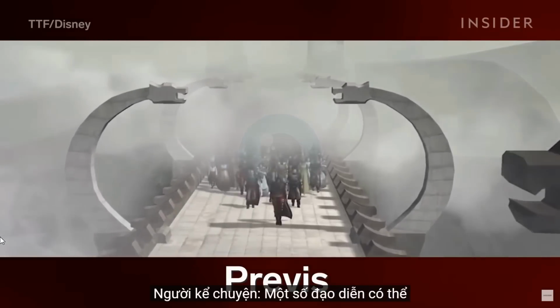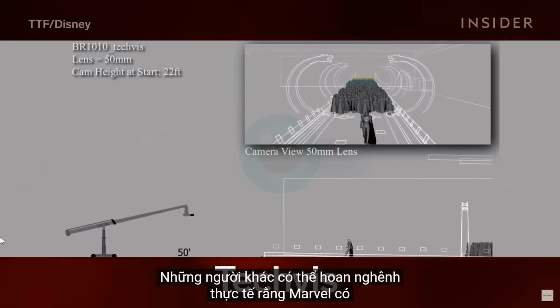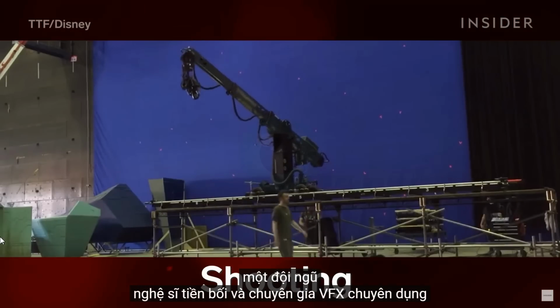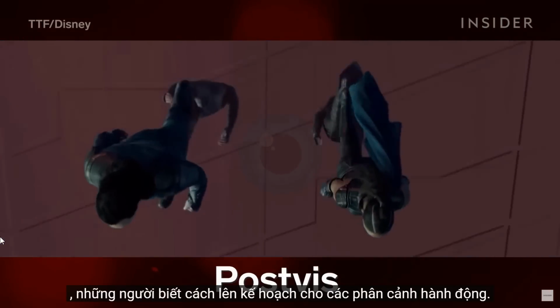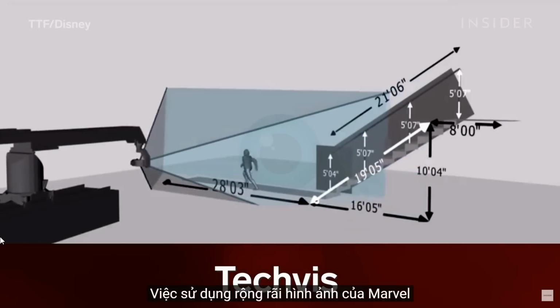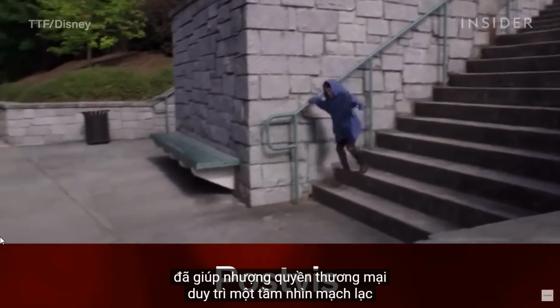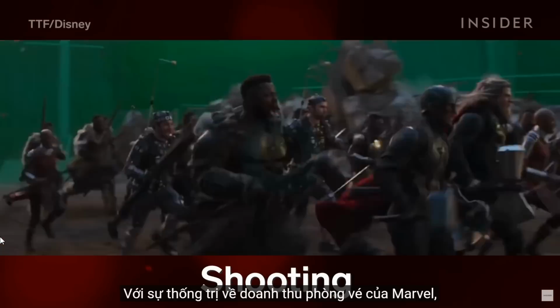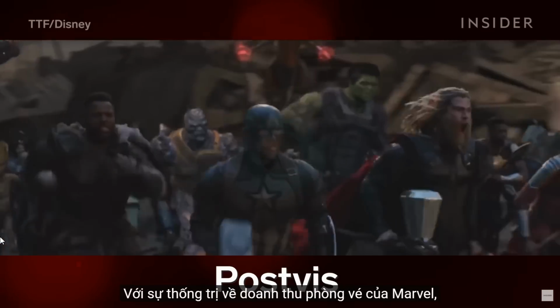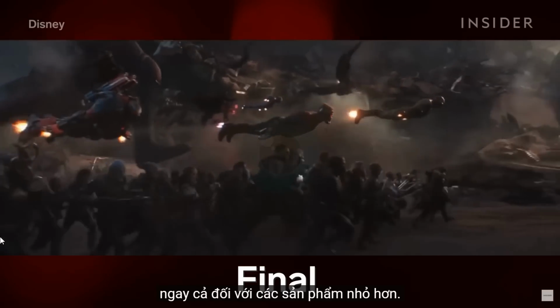Some directors might chafe at Marvel's wide-ranging use of previz. Others may welcome the fact that Marvel has a dedicated team of previz artists and VFX specialists who know how to plan out action sequences. Marvel's extensive use of visualization has helped the franchise maintain a coherent vision all the way through Endgame. Given Marvel's box office dominance, other studios may follow their model of embracing visualization, even for smaller productions.